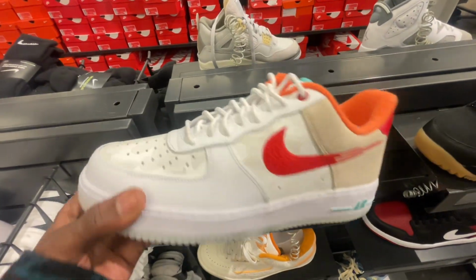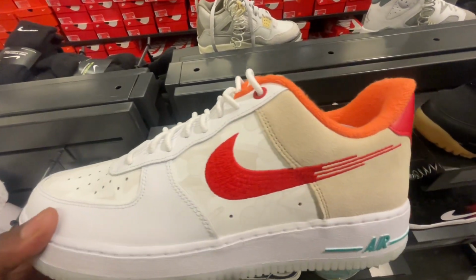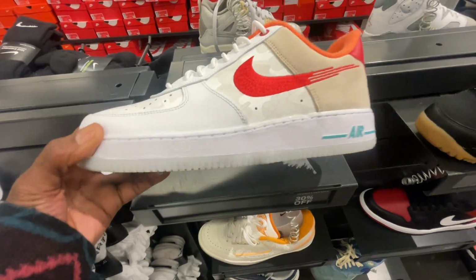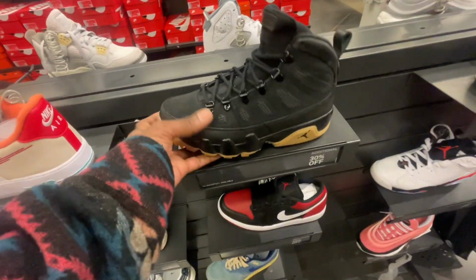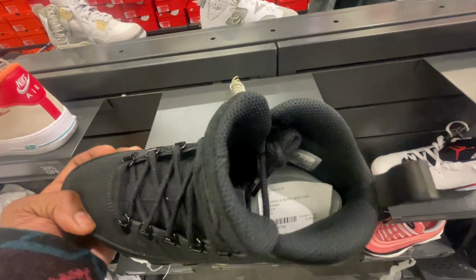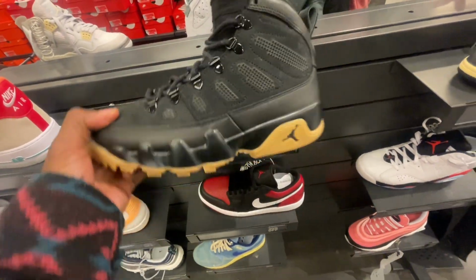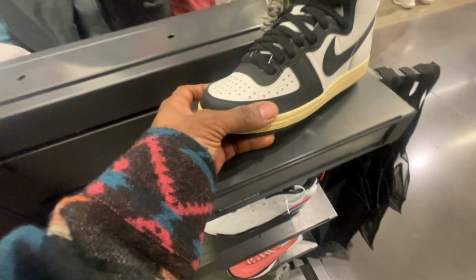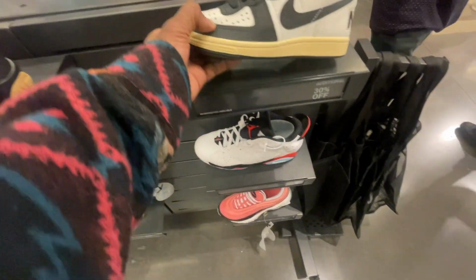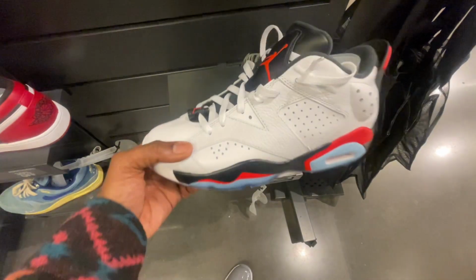Now getting over to the actual heat section, they had some Air Force Ones in a multi colorway with the milky sole, $150, but you guys get the additional 30 off of those as well. Also had the Jordan 9 boots sitting around. I was thinking about picking these up for work, but now since it's about to be summertime, there's kind of no point in getting those. But I'll probably still pick up a pair and save them for next year when wintertime comes back around for work, because those will be great to walk around in.